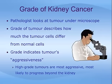After the tumor has been removed, a pathologist will microscopically grade it according to how much the tumor cells differ in appearance from normal cells. The grade indicates the tumor's aggression level, how fast it is likely to grow and spread. High-grade tumors, therefore, are the most aggressive and the most likely to progress beyond the kidney, especially when they grow to large sizes or high stage.